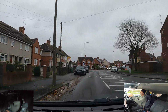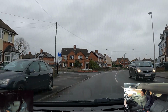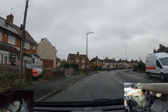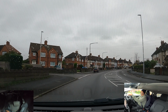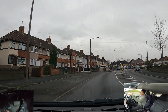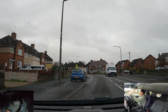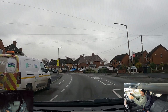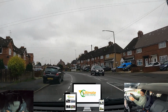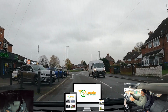See a sign on the left and a zebra crossing up ahead. Zebra crossing coming up. That's clear.